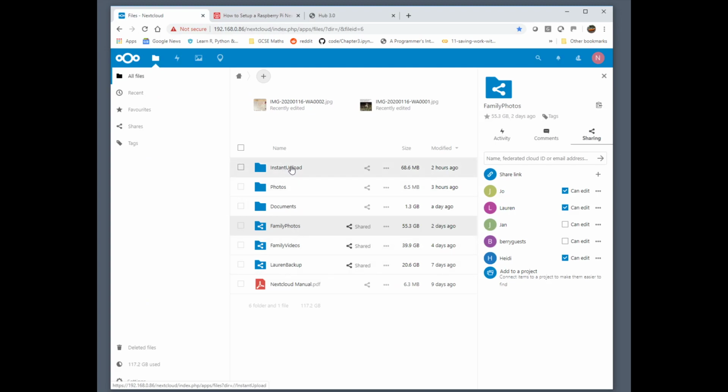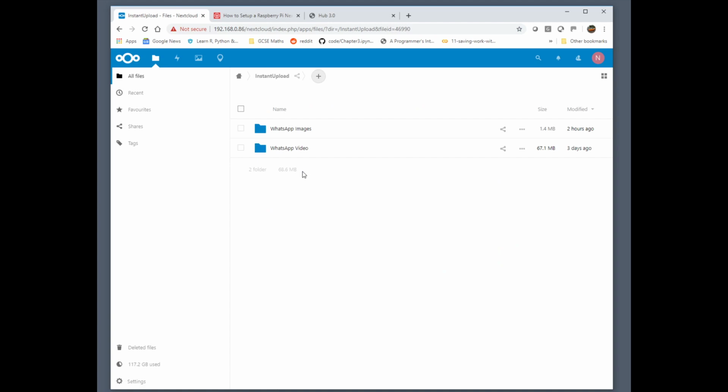I've also configured the Windows app, so it does some backups of a folder that I've configured. That was easy enough to set up. And I've also configured the Android app to back up my WhatsApp images and video, not messages, just images and video. So that's quite nice as well.